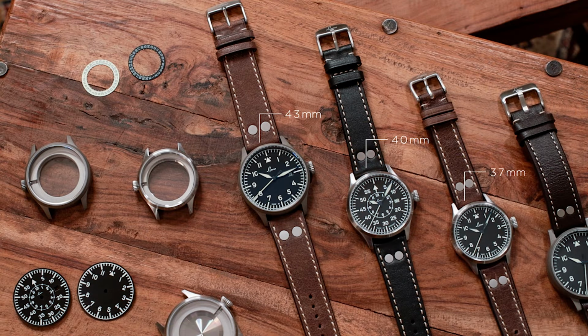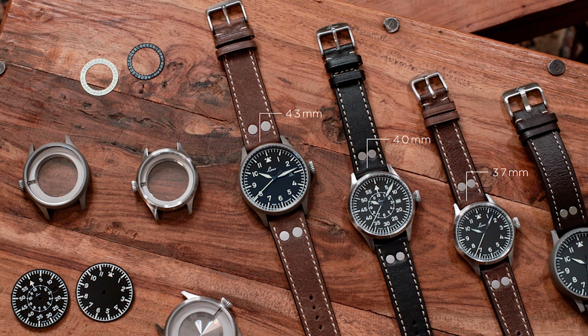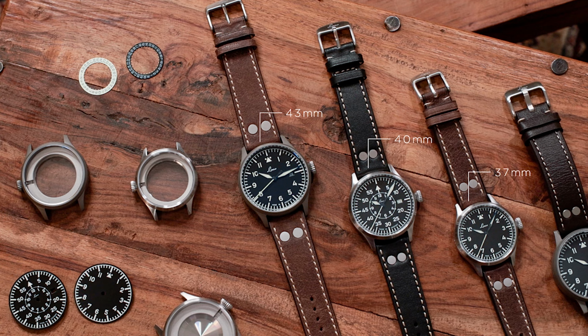When I look at the watches, I see we have various sizes in the Pro series. What diameter sizes can we choose from here? Well, we have three diameters here. They are slightly different from the other pilot watches. We start with 37 millimeters in the smallest version, then the 40 millimeters in the middle, and the largest here is the 43 millimeter diameter version.